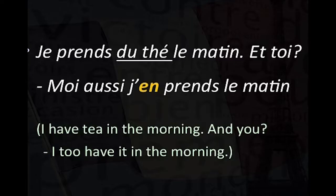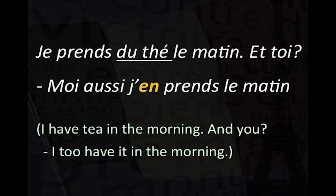Let me use this sentence in a context so that you can understand when to avoid repeating the quantified noun. Je prends du thé le matin, et toi? Moi aussi j'en prends le matin. I have tea in the morning, and you? I too have it in the morning. In the example, we have a question and an answer. In the question, we mention the quantified noun du thé, but in the answer, we use the pronoun en instead of repeating the quantified noun.